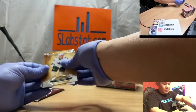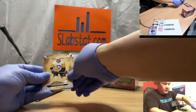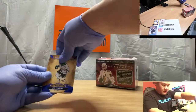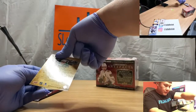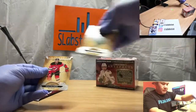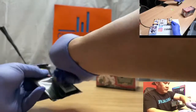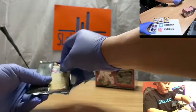Meyer, Sharks. We got a parallel back there. Malkin. Evgeni Malkin. There we go. We got a parallel. Pavelski. Joe Pavelski, Stars. Suter. Palmieri. Still haven't hit an autograph or game-worn memorabilia that the box says. So this box says, new rookie class, look for redemption cards for the 2021 rookies.